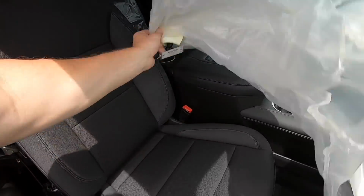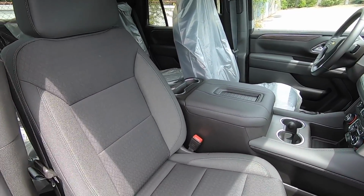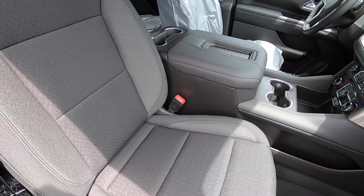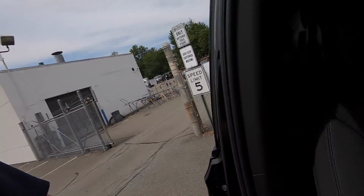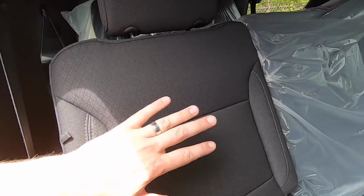So if I take this plastic off, you'll see cloth interior. You don't see too many cloth interior Tahoes, but this is what it looks like. It's a nice fabric. And actually, it doesn't feel like it would really attract lint and stuff like that. It's just a very nice fabric. It's a nice feel. Textured is probably the right word. It's a nice textured feel.